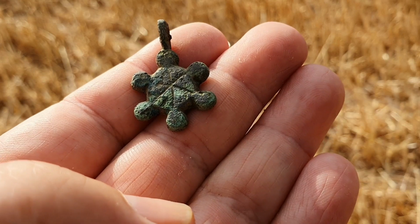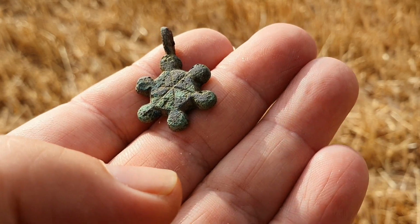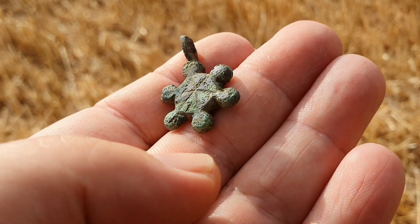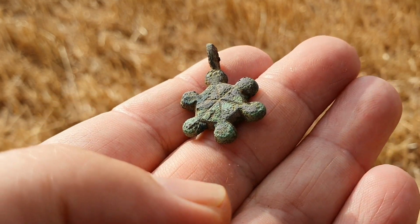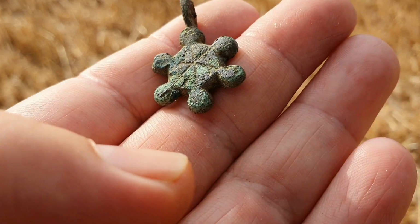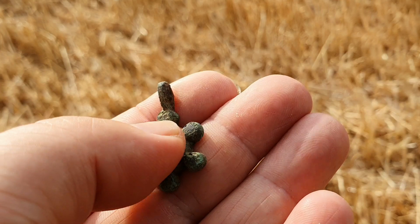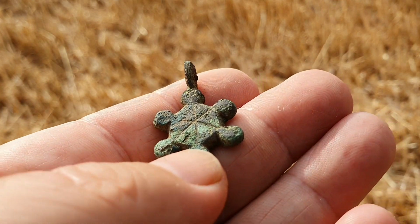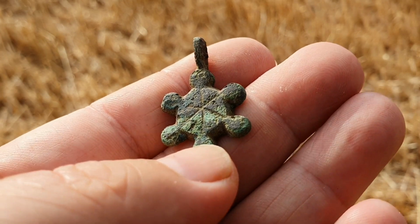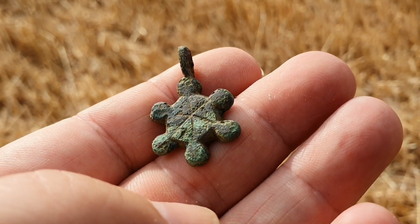Yes, so there we go. I've given it a little spray, but I've literally just sprayed it a couple of times and just dabbed it on my towel. And you can see it's got some lines going across it. And there might be a bit of detail just below the suspension loop at the top there. But otherwise, not much other detail on it than that.